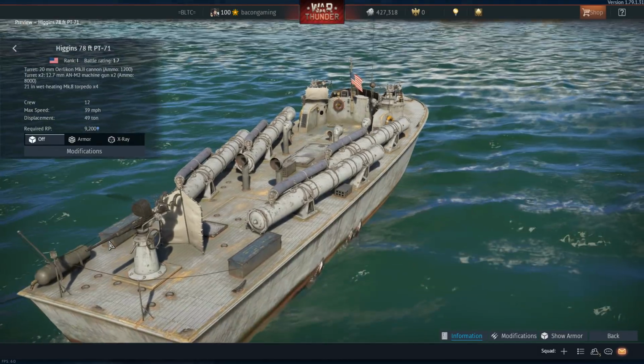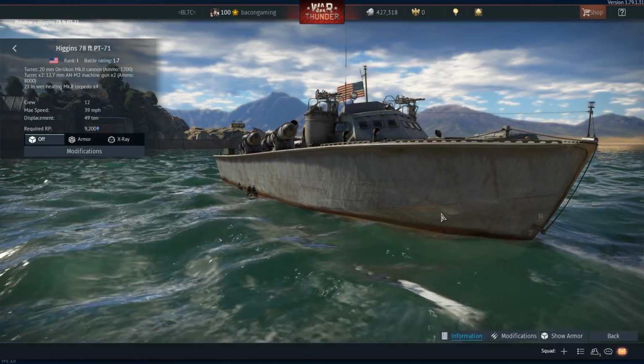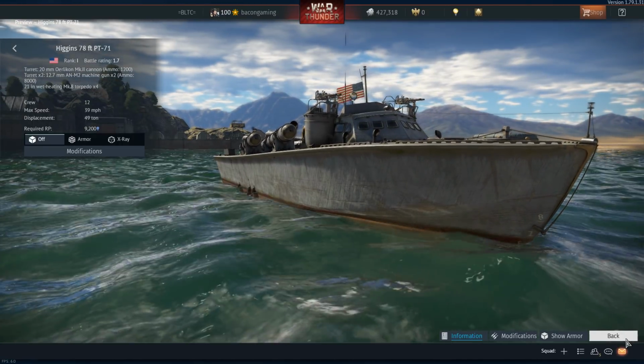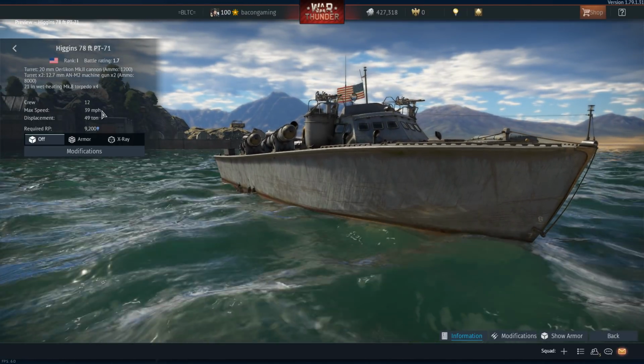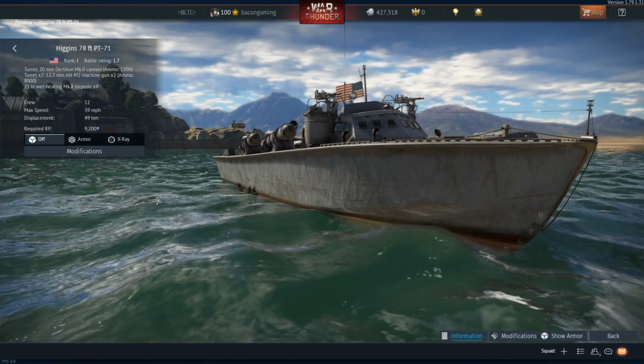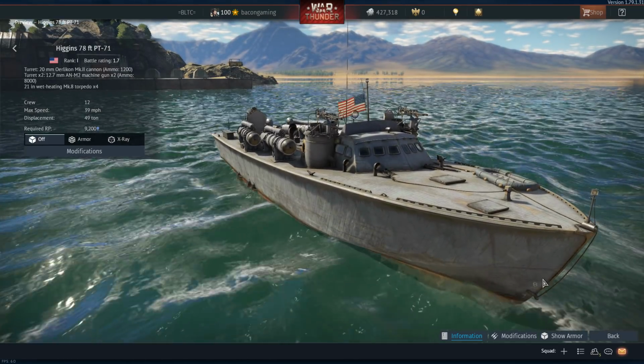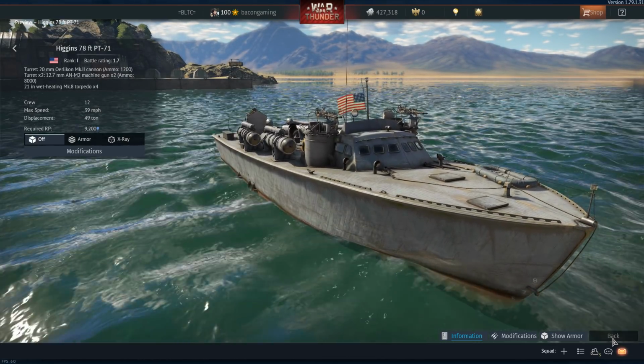And then it does also now have this 20mm cannon at the back, which should help to defend yourself against other riverboat type vehicles. So also 12-person crew, 39 mile an hour and 49 ton displacement, 9,200 RP to acquire this vehicle, and it's a 1.7 rated tier 1.